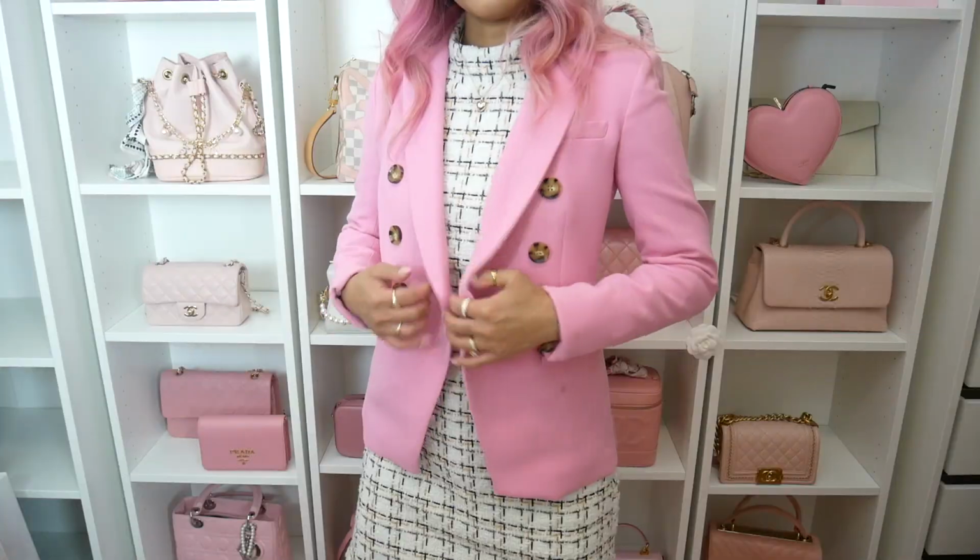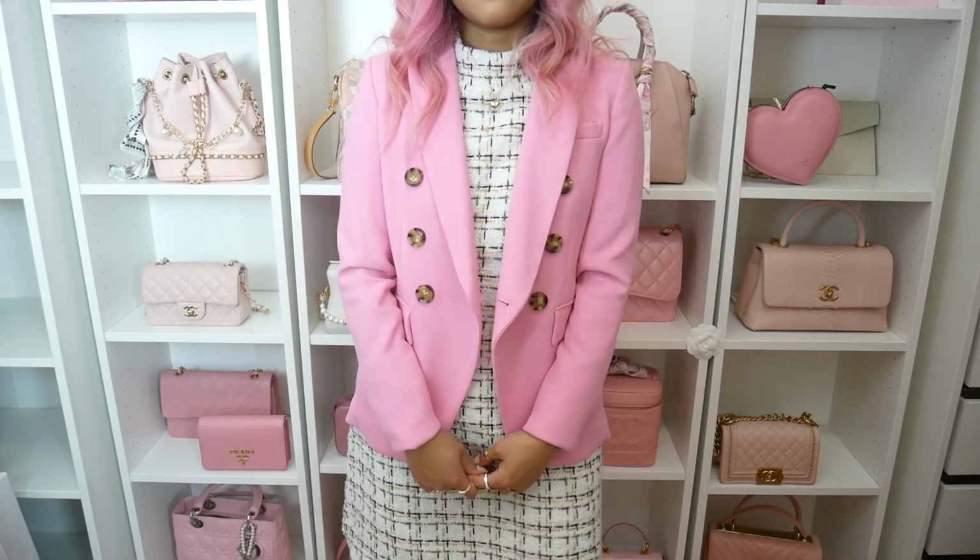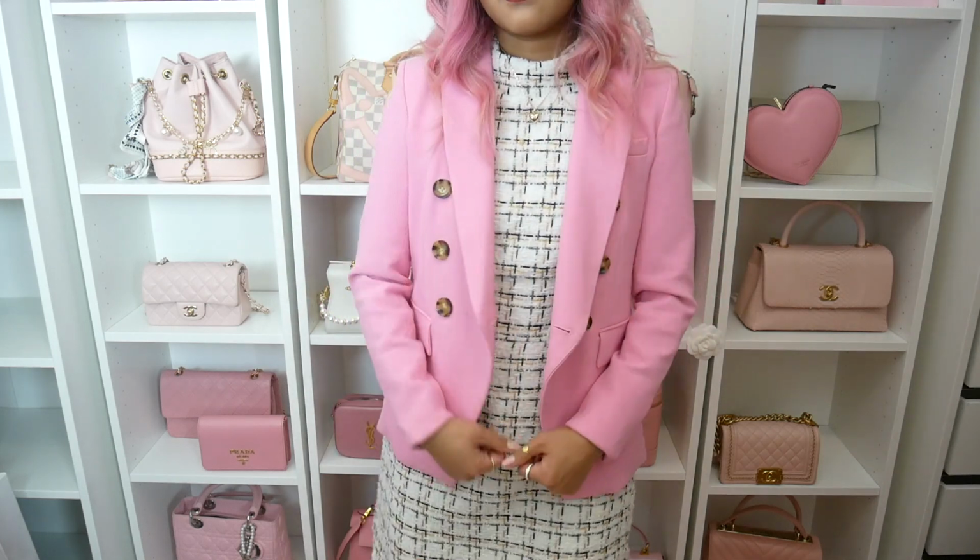So I recently invested in a couple of more expensive blazers, and one of them being my Veronica Beard blazer. I actually invested in this whole suit and I do not regret it at all. I freaking love this suit so much, but of course the blazer is one of the items that really makes it stand out. Now, I don't think that they're selling this specific pink blazer from Veronica Beard anymore because I did buy it a couple of seasons ago, but I will link a similar one down below for you guys from Farfetch.